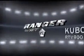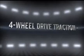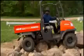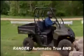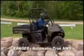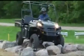A hard-working vehicle must be able to get over rough terrain. This test compares 4-wheel drive traction. When the Kubota is stopped by a boulder or log, its limited slip front differential sends power to just one wheel. It's going nowhere. That means when you encounter extreme terrain on a Kubota, you could be stopped in your tracks. The Ranger delivers true all-wheel drive, automatically sending power to all 4 wheels when you need it. You get superior traction and plenty of power to pull you up and over rocks, logs, and other obstacles.